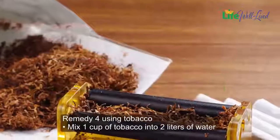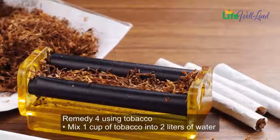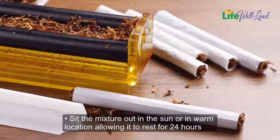Remedy 4. Using tobacco. Mix 1 cup of tobacco into 2 liters of water. Sit the mixture out in the sun or in a warm location, allowing it to rest for 24 hours.